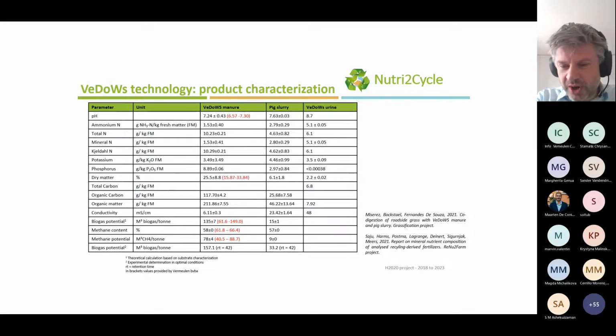Well, I will not go through all the characteristics in this table. What we have indicated here, which is interesting as background information, is a comparison between the VDOS manure, which is the solid feces fraction, and the VDOS urine in the third and last column. And in between, we have conventional pig slurry, as you would have in conventional housing, where they are mixed below the stable.